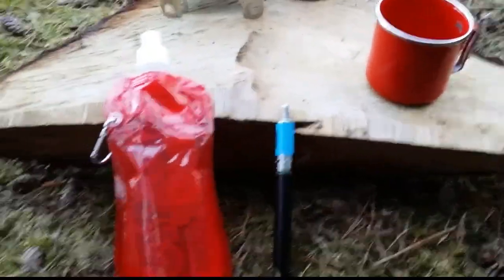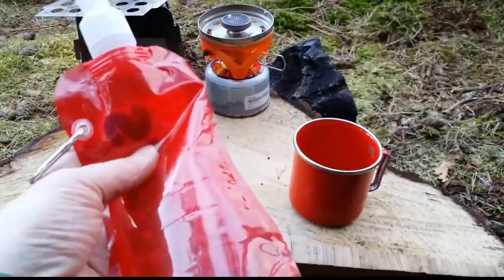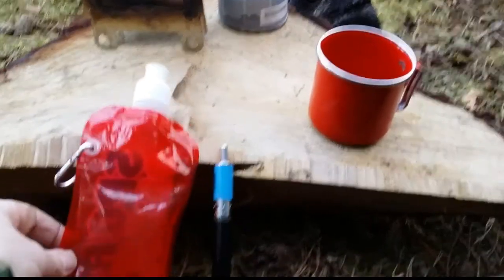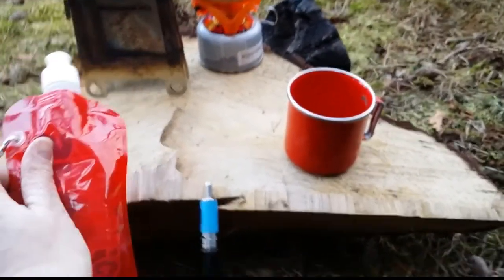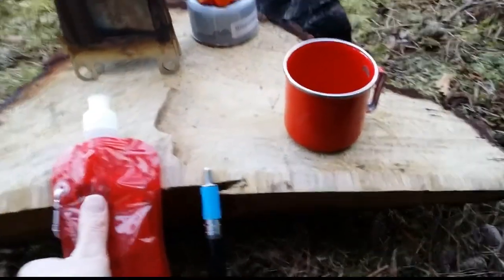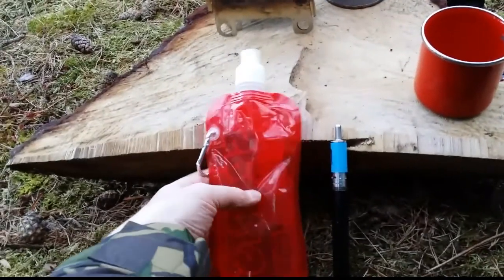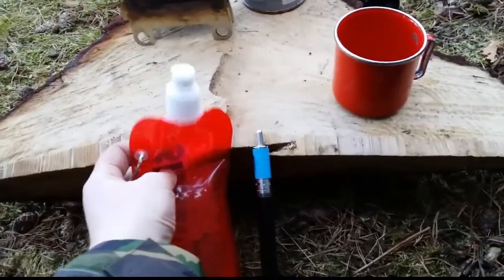That's just vodka in there. So that's one of those collapsible things. You can get these from the pound shop. I'm not going to advertise where that one came from, that monkey. See, I'm a Newcastle supporter, so I don't particularly like that. But these things, yeah, they're cheap. You get them from the pound shop. They might have Peppa Pig on them or something.